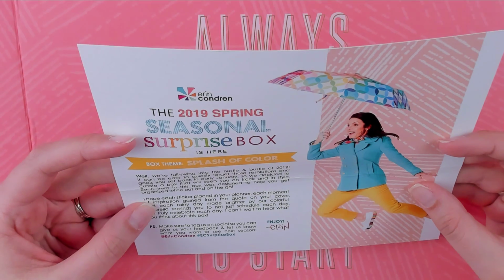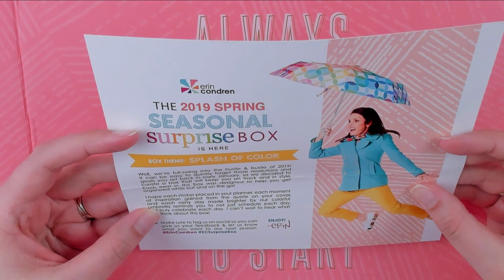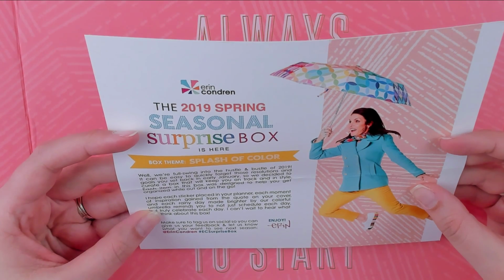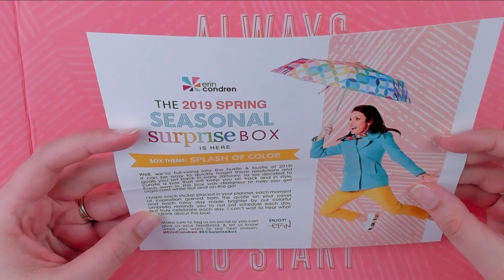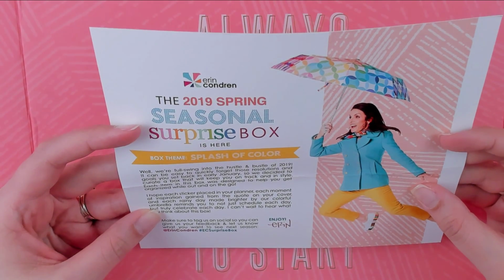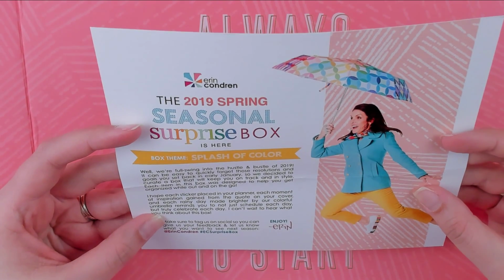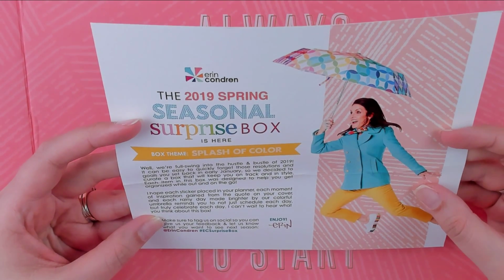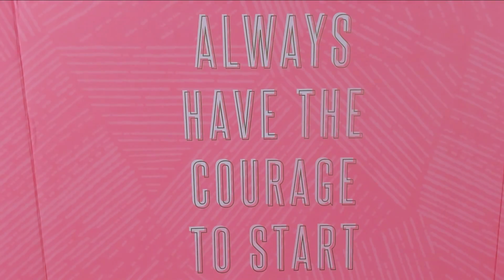I hope each sticker placed in your planner, each moment of inspiration gained from the quote on your cover, and each rainy day made brighter by our colorful umbrella reminds you... Umbrella? Is there an umbrella in here? Oh my gosh. Reminds you not to just schedule each day, but truly celebrate each day. Can't wait to hear what you think of this box. Enjoy, Erin. P.S. Make sure you tag us. So I'll make sure I use those tags.